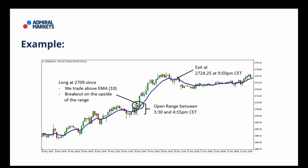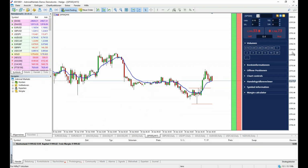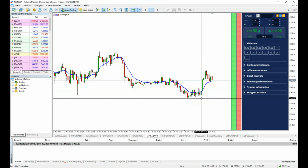So this is the picture now, the example. Let's have a look now at the MetaTrader here from Admiral. And I've already prepared, obviously, the range. You can see it here. These are those thin red lines. And you can see here that it's in fact not that perfect, because I think it makes the most sense to shorten this a little to here, because then you can clearly see when the breakout occurs.